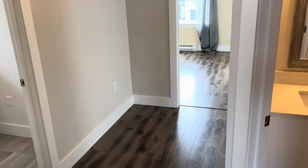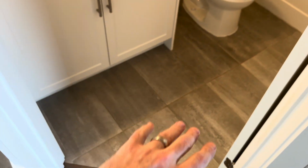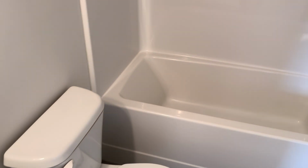All right, so that means that we've done the main floor, and now we've done, I forgot the other bathroom, pardon me. So back onto the laminate and then back onto the ceramic tile. There's your upgraded vanity, quartz countertop, undermounted sink. There's your mirror, your light, your toilet, and there's your acrylic one-piece shower tub combo. Super easy to clean and maintain.